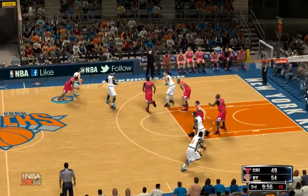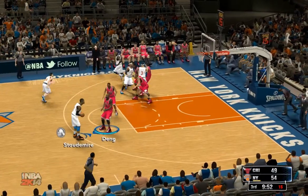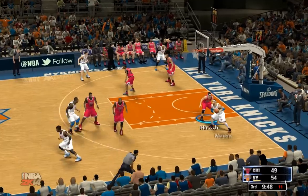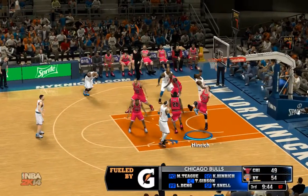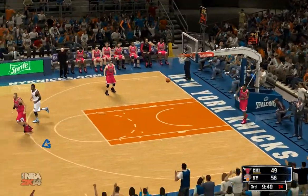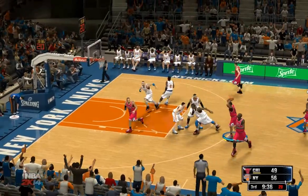And now let's check out the lineups courtesy of Gatorade, all fueled up and ready to go for the second half of basketball. So for Chicago right now, we've got Marcus Teague, Dang out there with Taj Gibson. And there's Heinrich. And that is good. That's 10 points for J.R. Smith. Broke out the finger roll, guys. That was kind of a stylish finish.